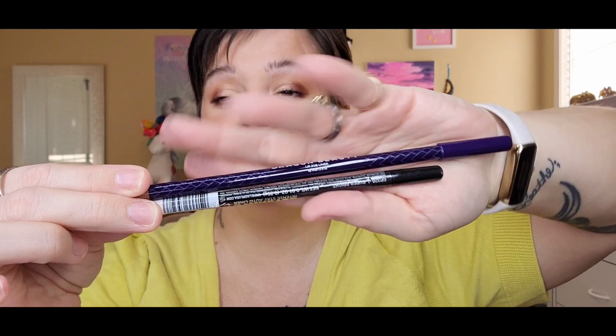Okay, so the sharpener feels super cheap. I mean, it's a sharpener. I'm sure it serves the purpose. And yeah, that is the longest liner I've ever seen in the history of liners. Hold on, let me grab a regular liner for y'all. So here's an LA Girl liner, and here is the Dragon Beauty one. So yeah, that is incredibly long. You're going to have this for an eternity. It is a standard wood pencil.